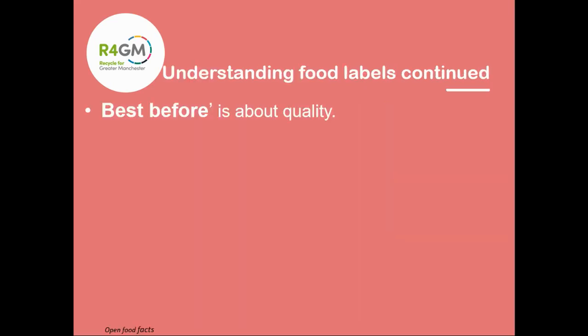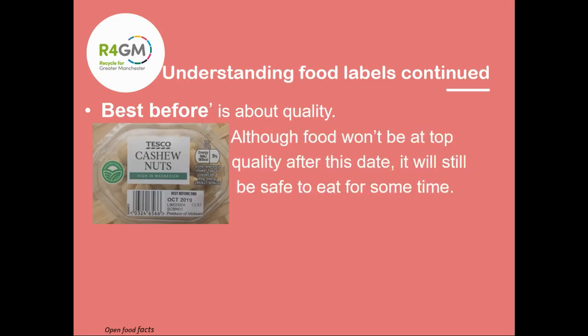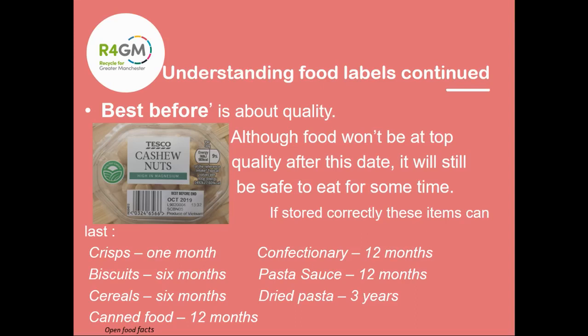And then best before is more about quality, so it's just a rough guidance. Although food won't be at its top quality after the best before date, it will still be safe to eat. And if stored correctly, these items below here can actually last a lot longer. So usually these items just have a best before date, but like I said, it's just a guidance.